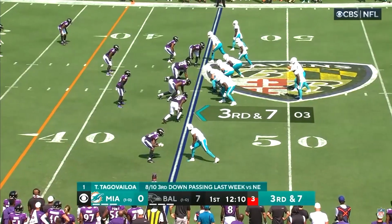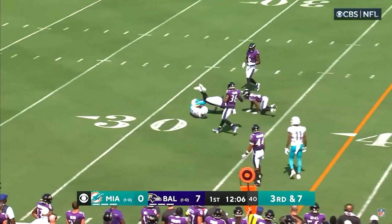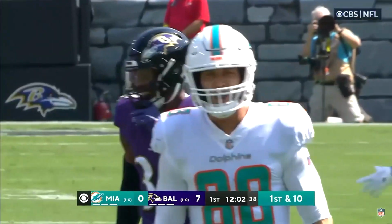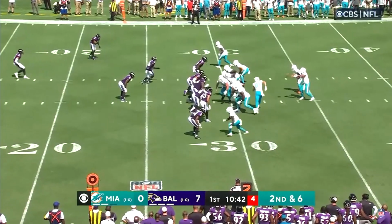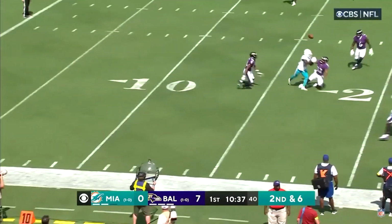On one with him. Gesicki is in. I never knew he was left-handed. With a nice catch downfield. One of the best tight ends. All right, chill out. Get back in the huddle, buddy. Smite in motion. Tonga Bailoa unloads.